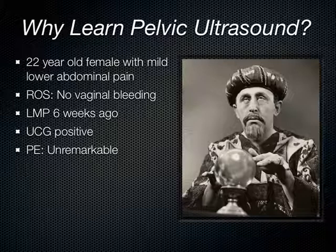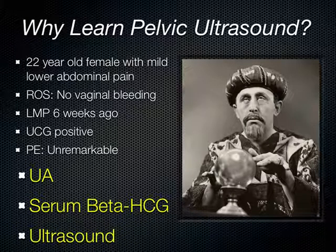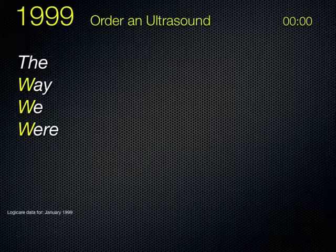Her physical exam is sort of not helping you very much, and you know that on every single one of these patients, you've got to check a UA, you've got to check a serum beta HCG, and every single one of these patients needs an ultrasound. Failure to order an ultrasound, of course, is breaking with the standard of care. Unfortunately, we don't have a crystal ball. We can't see into their belly without using an ultrasound machine.